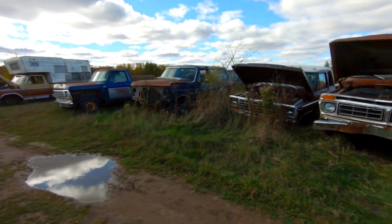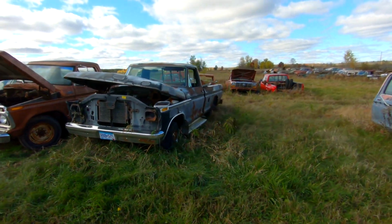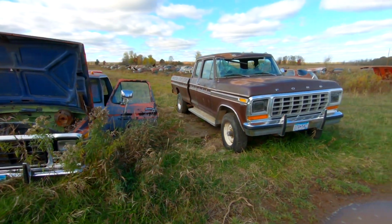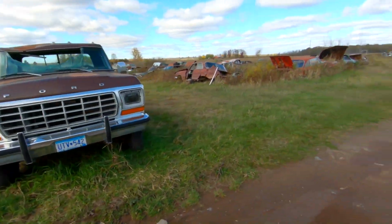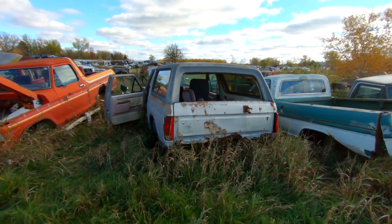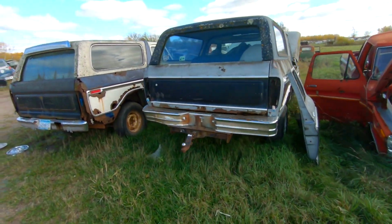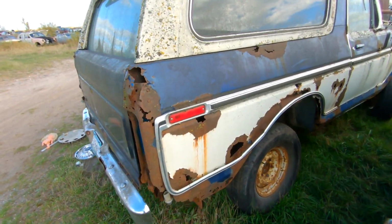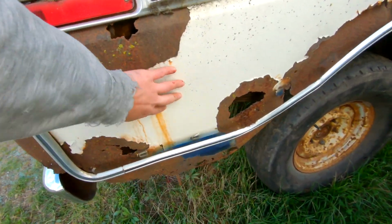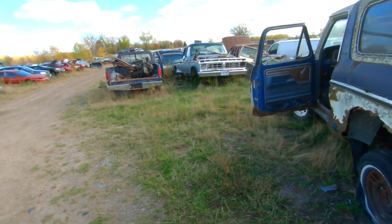Got a Bronco, a bunch of 70s and 80s Ford trucks. This is kind of the Ford section here. And this is what the Midwest does to vehicles. I mean, there's just nothing left of that panel. Salt kills, that's for sure.